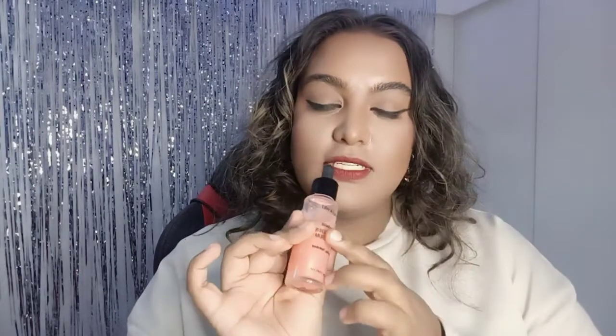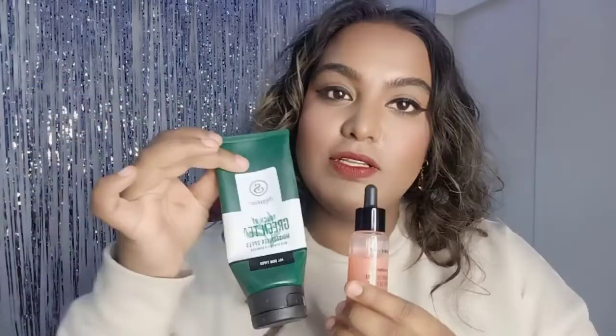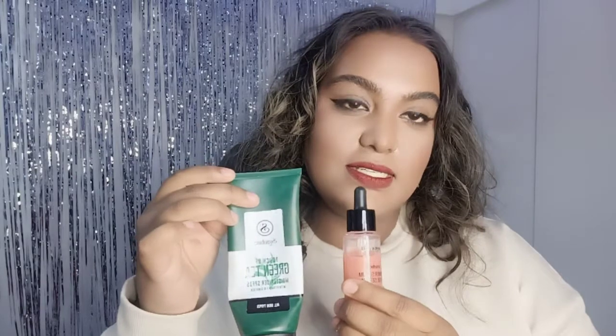Sorry, you guys, I forgot to tell you about this. This is the Prime Serum. This serum right here just binds everything together. I have been working with this for about one and a half to two months now, and I'm absolutely loving it. This is the Wet n Wild Prime Serum. It's for hydrating your skin. This comes in when my foundation or my moisturizer is not that good.